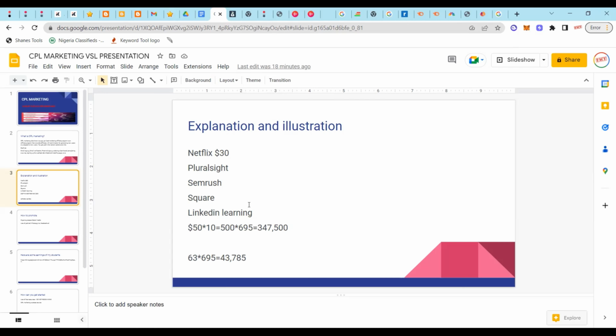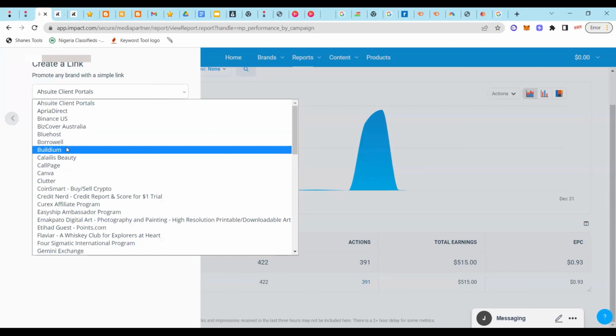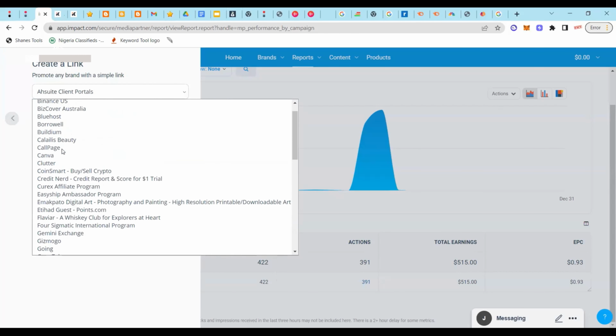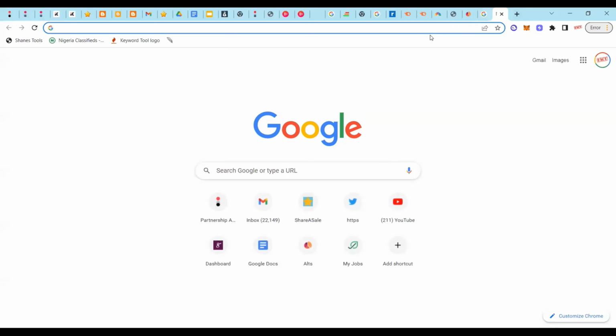I'll be given an affiliate link. Let me show you an example of what a special affiliate link is. Let me give an example of the program I want to promote. Let's say it's Scott's Cheap Flights. I want to promote it. I tap create link, so it has generated. This is my affiliate link. I copy this link and give it to someone.